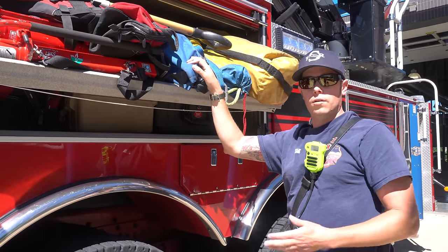We also have a rope on here, and we use that rope for our own orientation. So we'll secure it outside of the building. And that way, if anyone else needs to come in and help us, they'll be able to just quickly follow the rope and get to us much faster than having to search through a building to find out where we are.